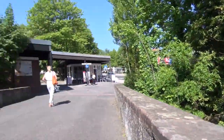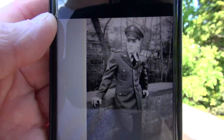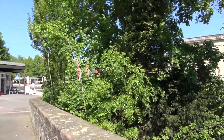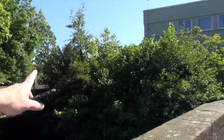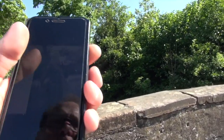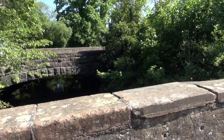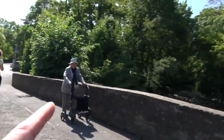So let's take a look at this photo. You can see in the photo there's Elvis on the bridge, and you can see some windows. Which makes me think there would be a building over there, because there's nothing over here. This is a park. So I believe that he was, you can see those two marks right there, boom, boom, boom, boom, right there. So he was standing literally right here. And the other bridge was the metal bridge, which was right down there.